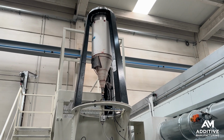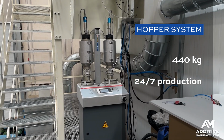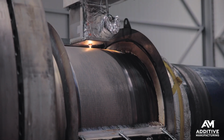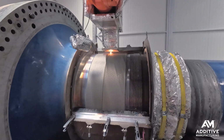long unattended process? The material is melted during a 12-hour non-stop method, and this is possible thanks to our proprietary automatic refilling hopper that has a capacity for 440 kilograms, and it's designed for a 24/7 production rate. Several R&D activities have been necessary to design and develop this hopper, which guarantees a 24/7 powder supply. We ended up researching and designing a proprietary solution, unique in the market and patent pending, that enables Talens to provide continuous powder flows of up to 200 grams per minute.